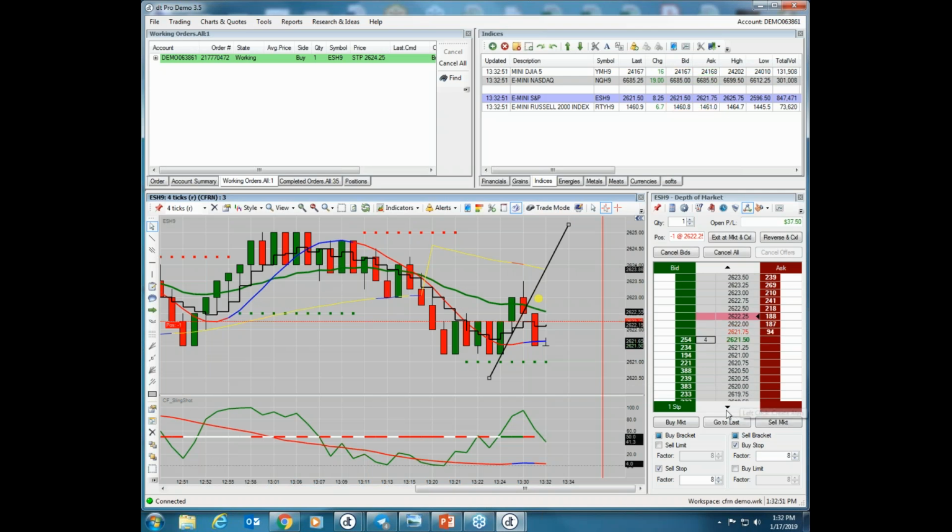Break even is our entry point. If you're brand new, that's okay. That's where we're going to move our stop down to.